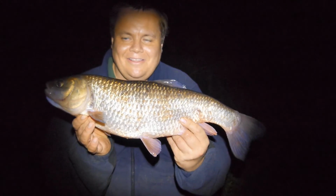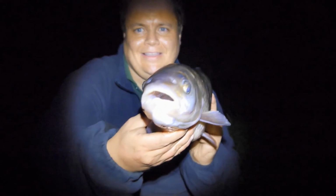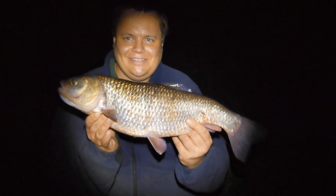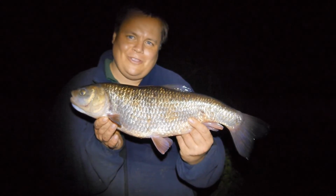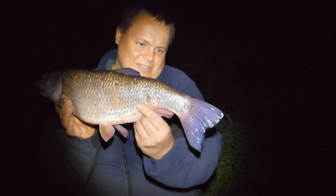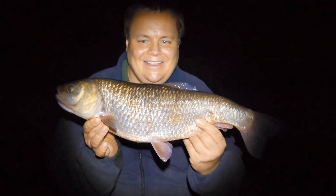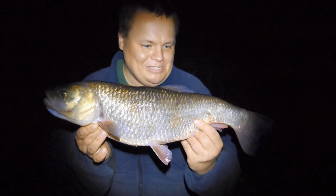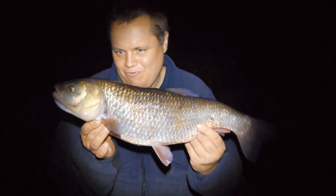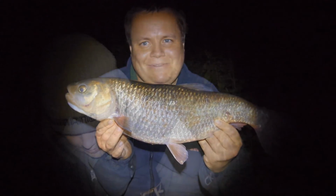A lovely looking chub, £4 on the button, brilliant condition, and that put up a fair old scrap. Lovely set of grey or white lips on it, and it is in lovely condition. That really did give me a fair old scrap amongst the far bank overhanging trees and bushes. Just as the sun's gone down, one of the bigger residents of this tiny river decided to come out and give me a good scrap. I'm really happy with that. Lovely specimen. Be nice to hook into some others on more trips down on this river. A lovely fish. Anyway, without further ado, let's get it slipped back, shall we?